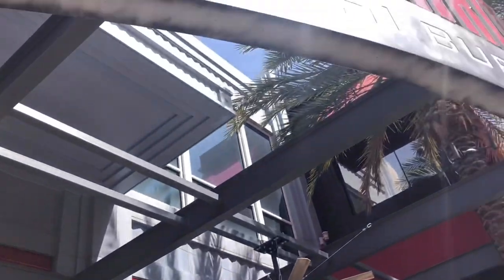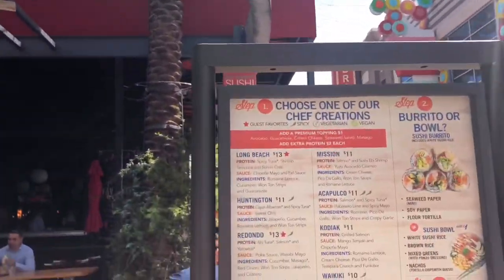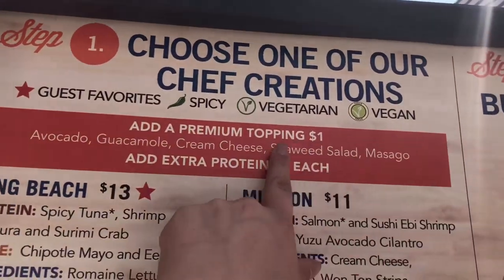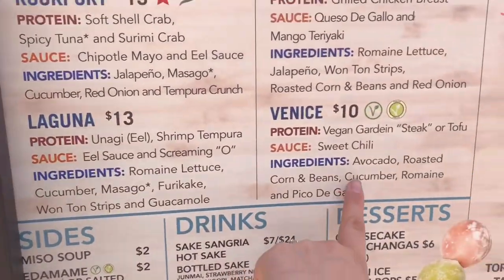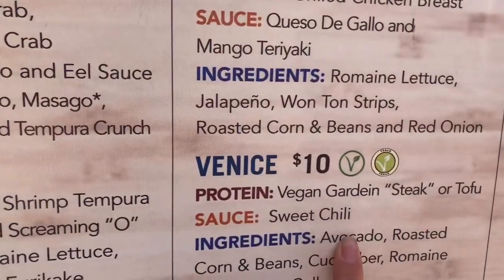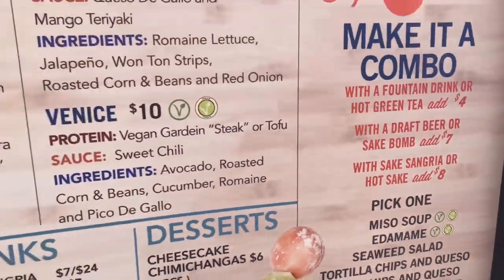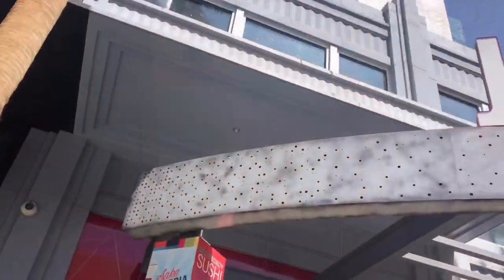LINQ Blvd at JaBurritos. It's a sushi burrito place, and they've got their menu out here, and they've got the vegan and vegetarian options. You can come down, they've got some options here with Jardin and some soup and edamame. Probably not gonna eat here, but it's nice to know.